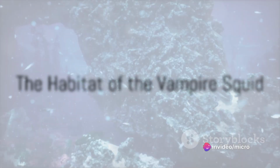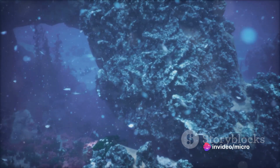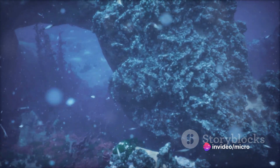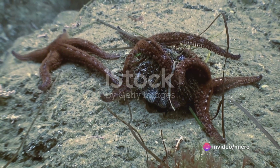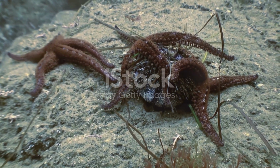Can you guess where this intriguing creature lives? The vampire squid, with its unique adaptations, has made the deep sea its home, specifically the oxygen minimum zone. This zone, located between 600 and 900 meters below the surface, is characterized by its low oxygen levels, high pressure, and complete darkness. The vampire squid thrives in this extreme environment where few other creatures dare to dwell.